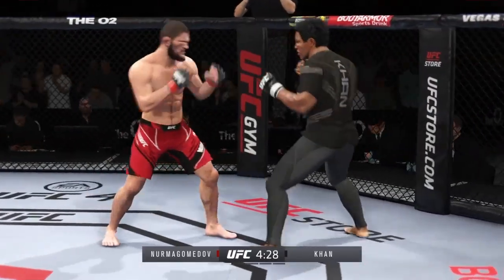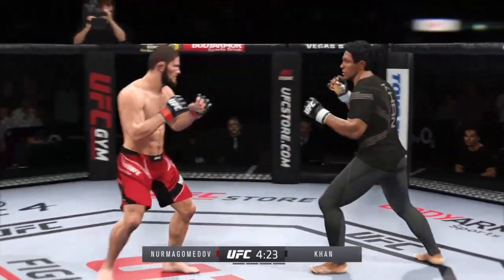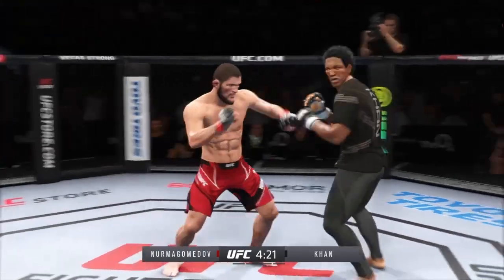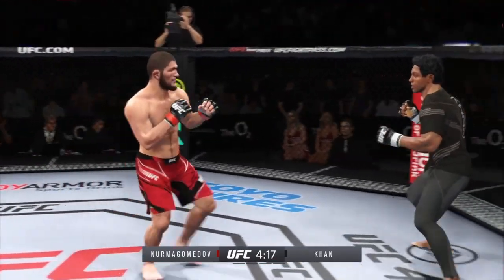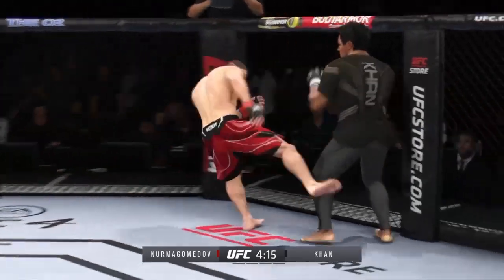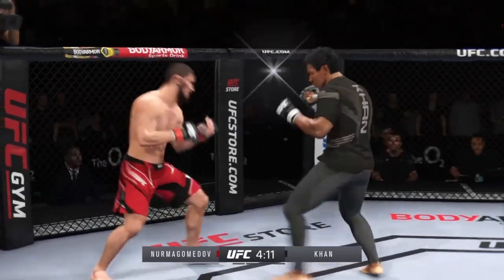Well, it's one thing to have length. It's another thing to use it, and he does it as well as anyone. Nice kick there by Nurmagomedov. Well, you start to really worry about the wrestling, and there's that left hand from Khabib. Underrated. I mean, it's a very underrated part of his game, his ability to stand and strike with anybody in the UFC.